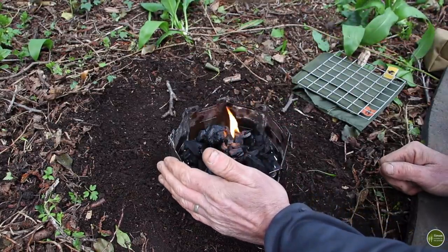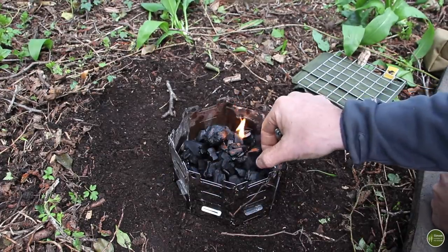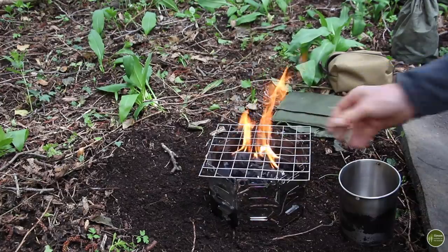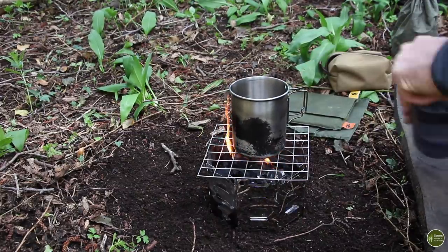I know. Charcoal, paraffin, and a lighter. Not very bushcraft, don't hate me. I'm gonna make the most of these flames while those coals die down and just boil some water for some coffee.